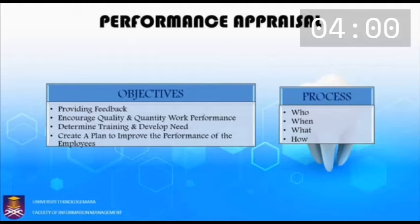Secondly, encourage quality and quantity work performance to motivate employees to keep up the good work. Thirdly, determine training and development needs to help employees further their skills and competencies. Lastly, create a plan to improve the performance of employees by identifying the strengths and weaknesses of the workforce.